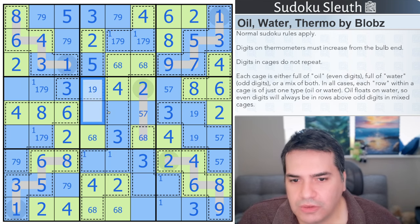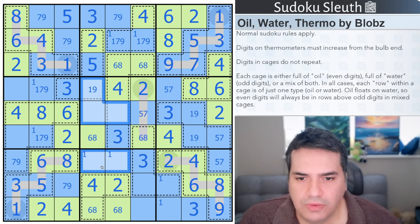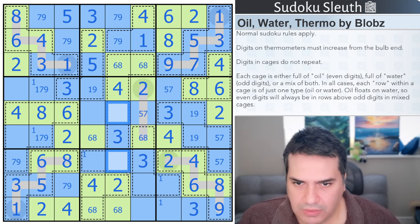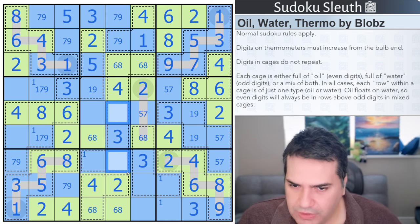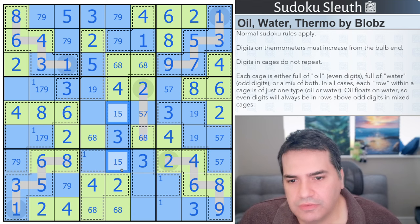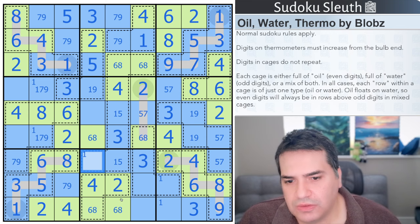Okay, so ones are lining up in these two boxes in the sense that this is not a one. So the ones are lining up, which means that's not a one. That is the one. That gives me a 7-9 pair. This has to be 1-5 to complete the column, which is really not helpful. I'm not getting it. 1-5, remember that's in the cage, that can't be a 1.